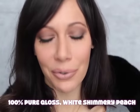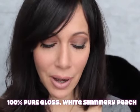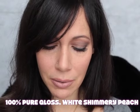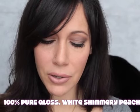And on a really special occasion, I will whip out my lovely new shimmery white peach lip gloss from 100% Pure. I haven't used lip gloss in such a long time. It's just so exciting to be able to use this stuff. So I generally just dab it onto my hand because I don't like to color it with whatever lipstick or lip liner I'm wearing at the moment, which is a good trick to preserve the lip gloss. And I just dab a little bit there.